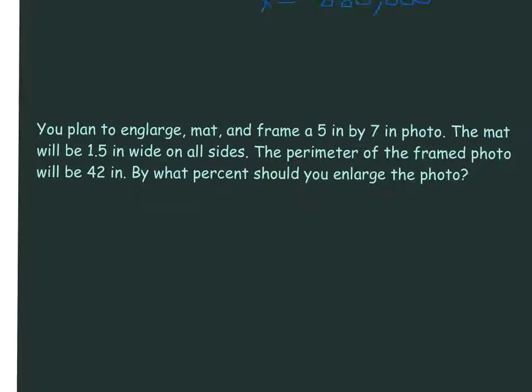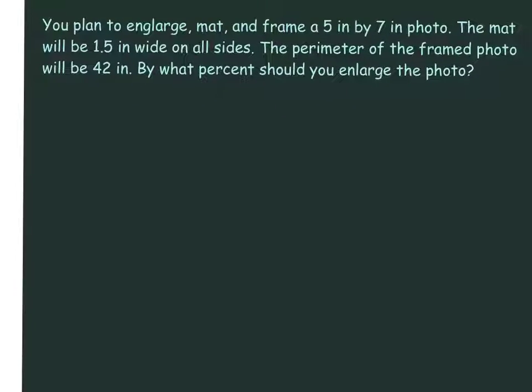Okay. Now this next one is going to be a common one, and one that you guys typically put up on the board and ask me to solve. But I want you to think about this, okay? You plan to enlarge, mat, and frame a 5x7 photo. So you're taking a photo and you're going to make it bigger. We're going to enlarge it, make it bigger, then we're going to put a mat on it, and then we're going to put a frame.